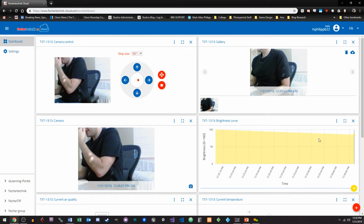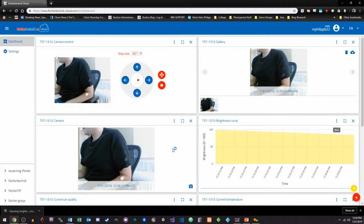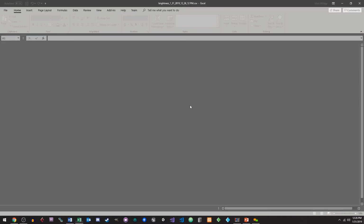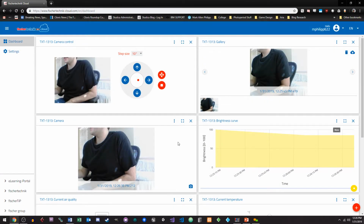So I can measure the brightness over time. I can also download this as a CSV file and then open that in Excel. In the CSV file, I get my date, my time, and my brightness all laid out here. What's nice with it being a CSV file is if you want to do any sort of data analysis using Python, for instance, or other programming languages, CSV files are highly compatible with that, because it's all just separated by semicolons, so you can easily organize your data. I'm going to not save that.